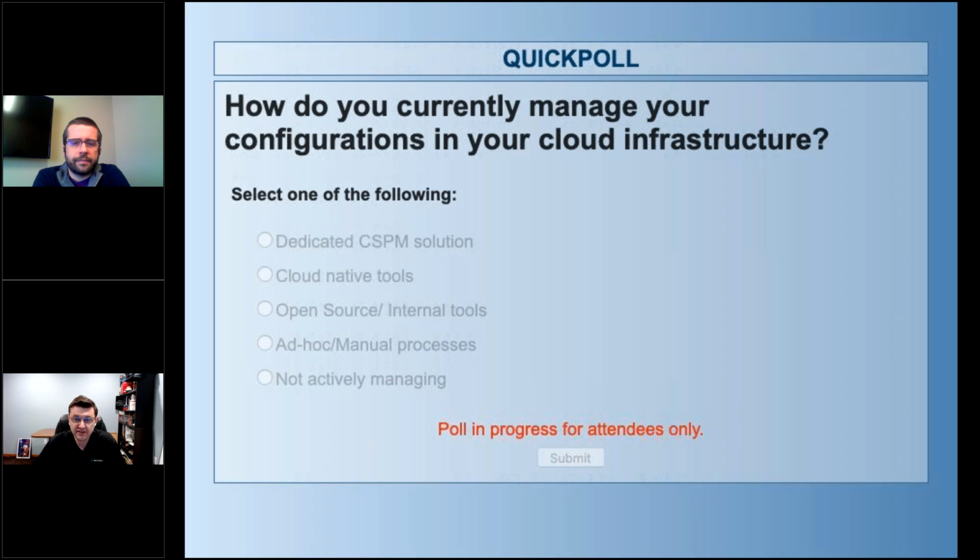Are things ad hoc or manual? Are you just doing stuff as you need, but you haven't figured out what your management plan is yet? Maybe you're thinking about which of the top 3 to advocate for. Or are you just not actively managing it? Things just haven't got there yet, things are crazy, or you don't believe in configuration, whatever the reason. It's just not happening yet. People are all at a different point in their cloud journey, and that's okay. If you're not managing it, that's part of the reason you attend webinars like this, to get the information to bring back and help convince the organization.